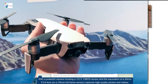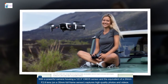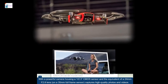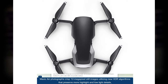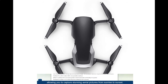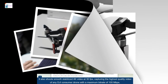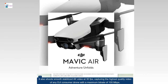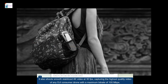The powerful camera, housing a 1/2.3 CMOS sensor and the equivalent of a 24mm f/2.8 lens on a 35mm full-frame sensor, captures high-quality photos and videos. Mavic Air photographs crisp 12 megapixel still images utilizing new HDR algorithms that preserve more highlight and low-light details, allowing you to capture stunning aerial pictures from sunrise to sunset. It also shoots smooth stabilized 4K video at 30 fps, capturing the highest quality video of any DJI consumer drone, with a maximum bitrate of 100 Mbps.